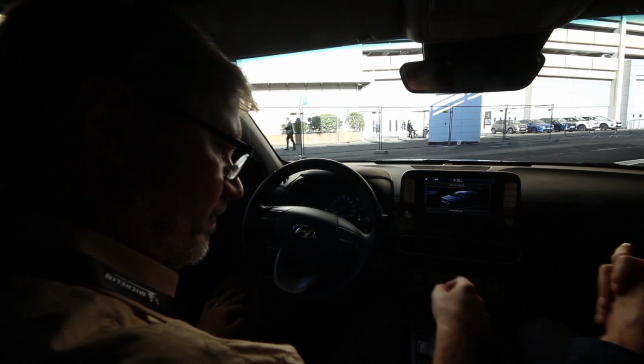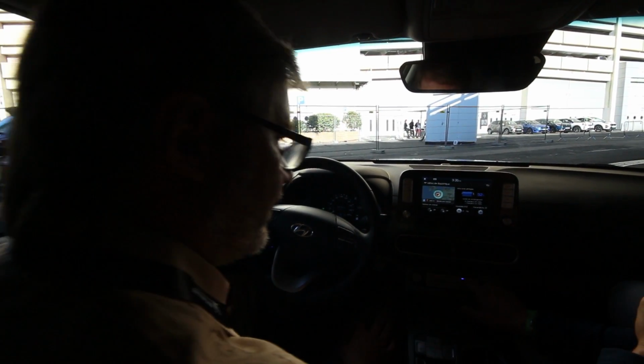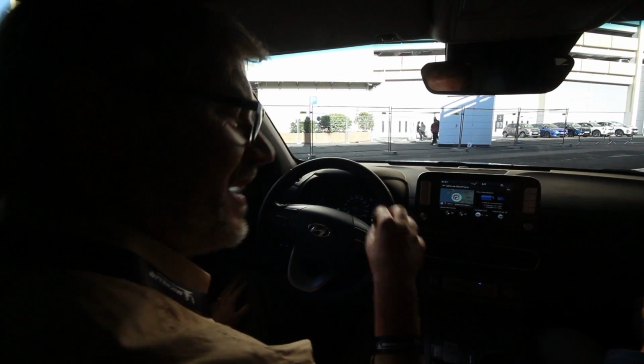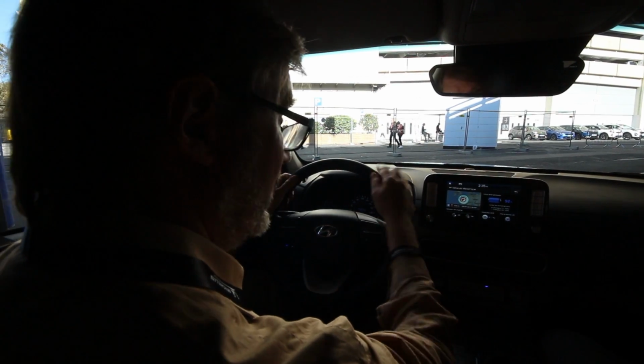Okay, let's go on the left. If you're already in, the climate is on already. You can change the blower speed here, for example. In eco mode, the air conditioning is a little bit less. Okay, perfect. So let's go to the left, please.